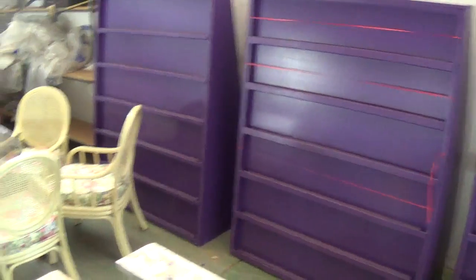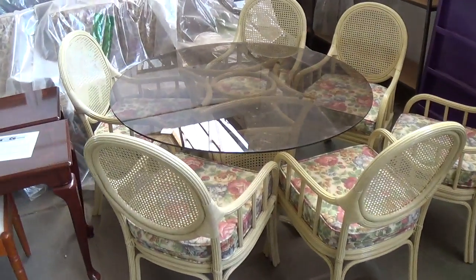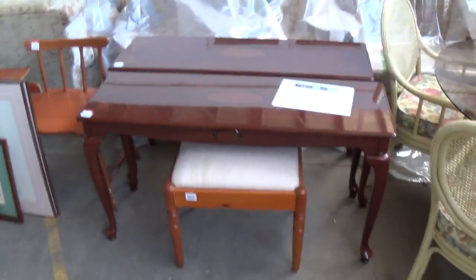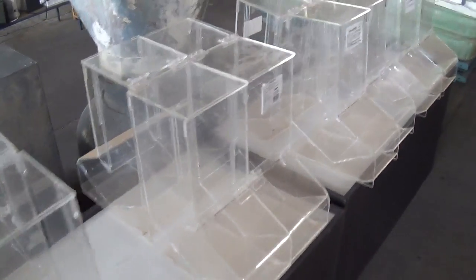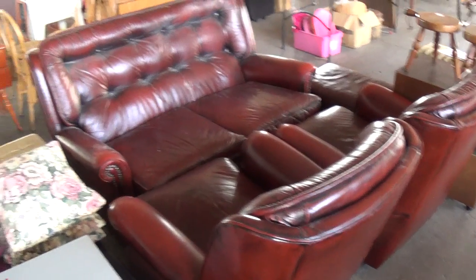Nice colour, purple. Good quality cane dining table and glass top there. Some neat side tables. Very, very clean lounge suite. Some lolly dispensers there out of one of the shops up on 8th Street. There you go. Very, very good condition leather lounge suite. Not Chesterfield, but very, very similar.